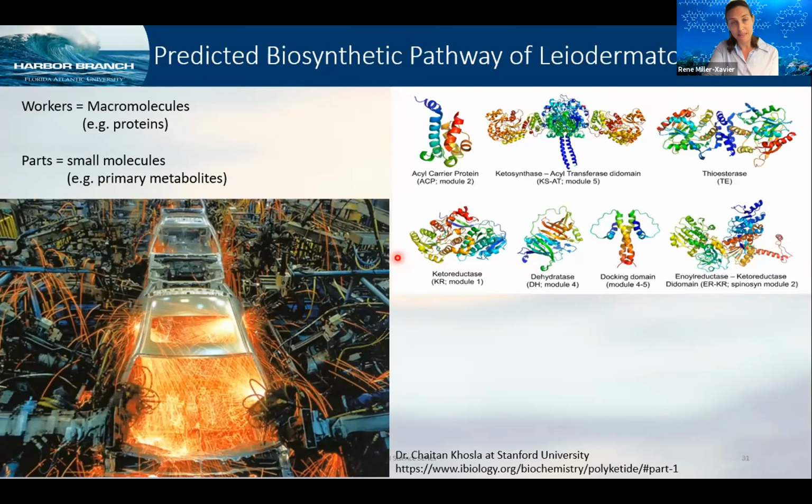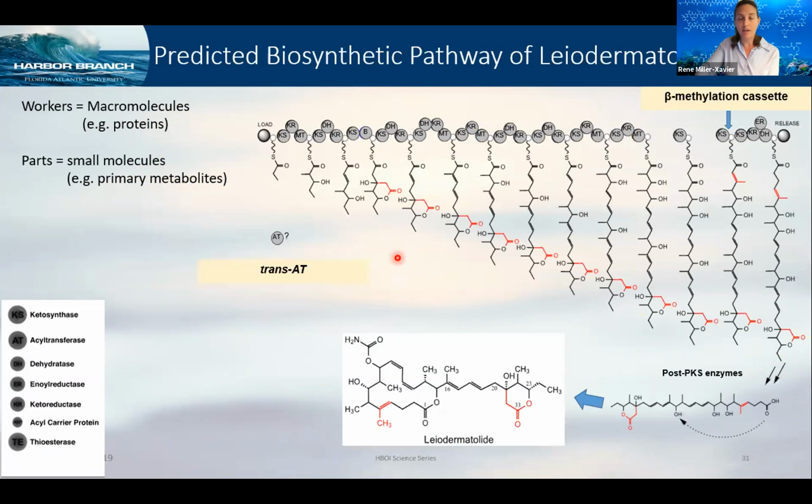And this process has been predicted by Guzhan Wang, and he predicted the biosynthetic pathway of leiodermatolide. And so these macromolecules are represented by these circles here. And you have a small molecule which is being elongated and passed from one module to the next and is slowly growing and branching. And this process of predicting this pathway is called retrobiosynthesis. So because of all the work that was previously done in the Wright and Guzman lab, we know the structure of leiodermatolide and we can predict what the workers are that are needed to produce this compound.